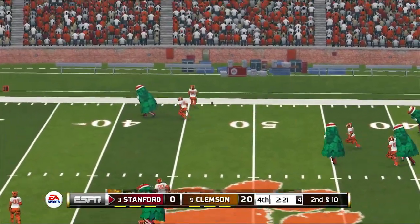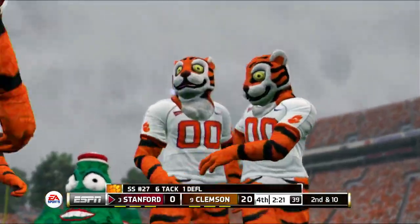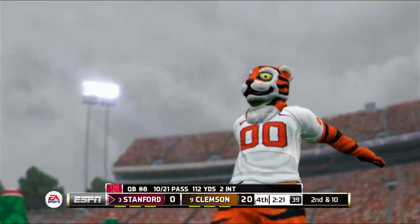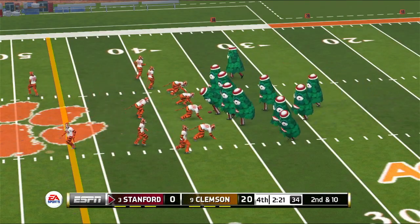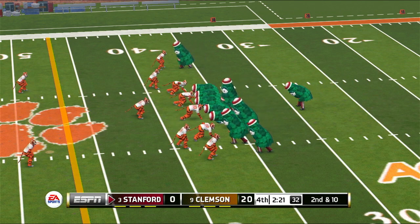Quick shot. The defender tips it away. This is just an example of a safety reading the eyes of the quarterback and being able to get a good jump on the football to knock that away from the receiver. From their own 36-yard line, it's second down.